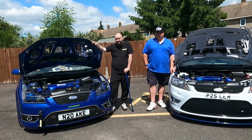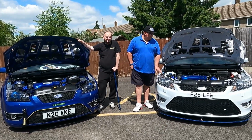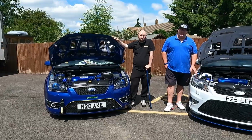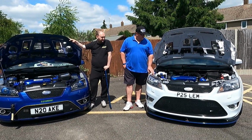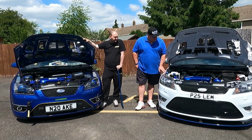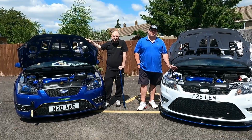Fair enough. What about the white one? What sort of power is the white one? This is running 386, 598 newton meters. It's on a stage 4, Nemesis stage 4 map. Again, same as this one really, all RS internals. It's got RS software though, this one.